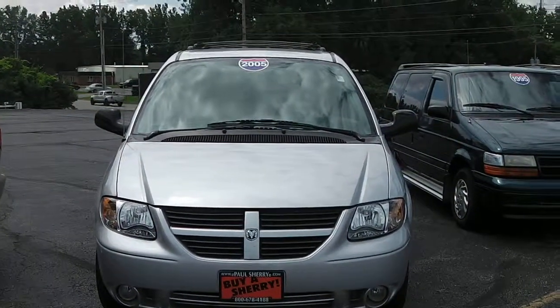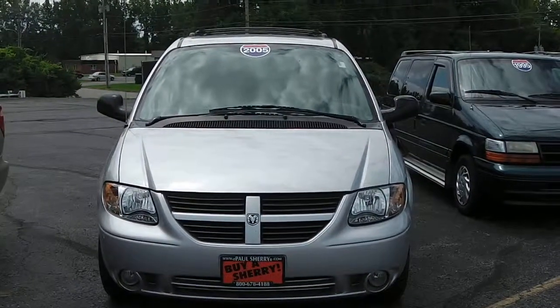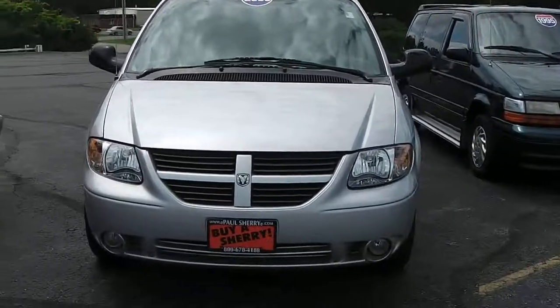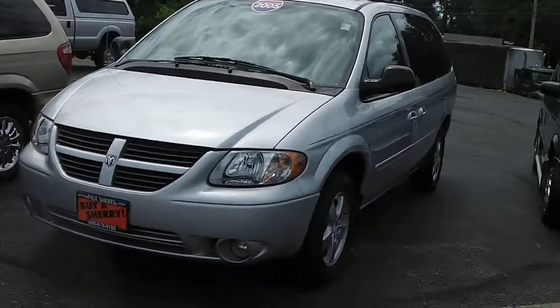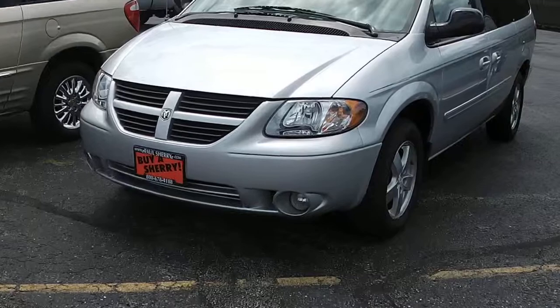Today I'm showing you a 2005 Dodge Grand Caravan SXT, stock number CP14050T. This Grand Caravan is silver in color, really good shape. It's only got 87,000 miles on it.